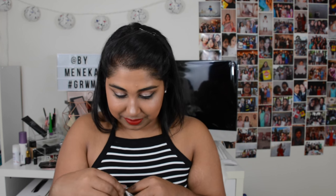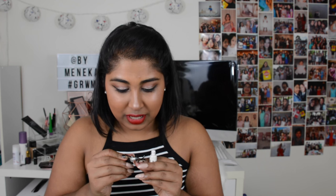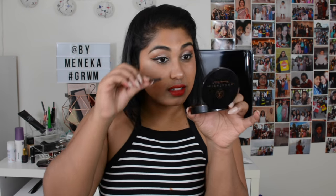And now for lashes. These Huda Beauty lashes in Samantha. I am really bad with lashes. I don't put them back into their cases. I just stick them to something and then come back to it later. So I think these are Samantha. I'm pretty sure they are. I think it's number 7.